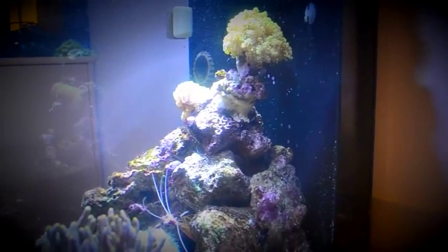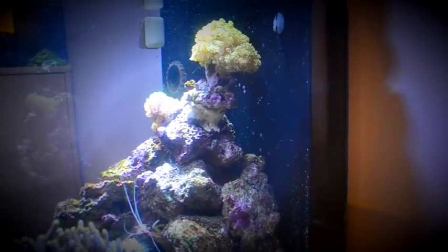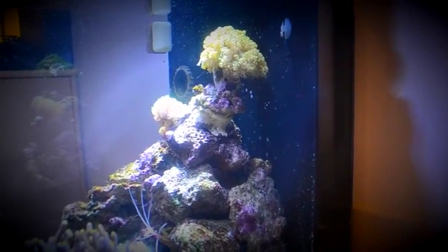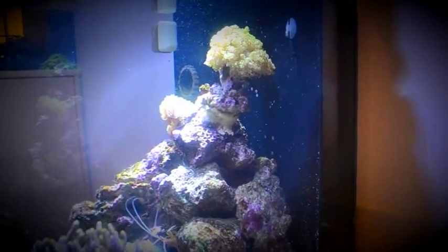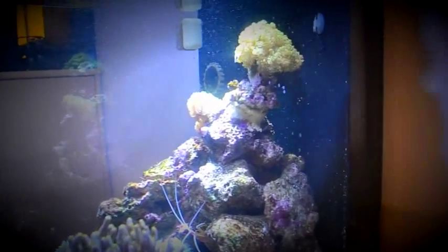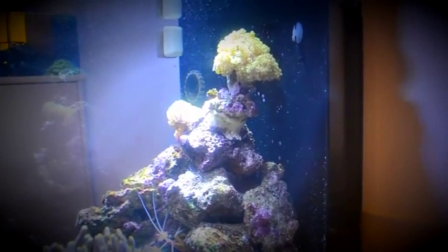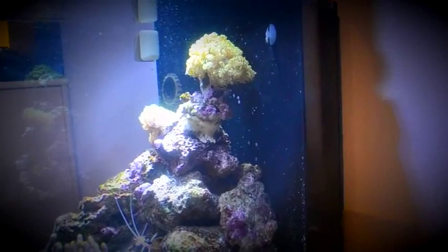And the only peaceful fish that I'm really going to get are some clownfish. I'm of course going to get a clownfish pair. I already ordered one, a very, very small pair. They're very tiny, and I just thought it could be very funny to grow them from that size, and they look very healthy, and they were already paired up, so that's good.